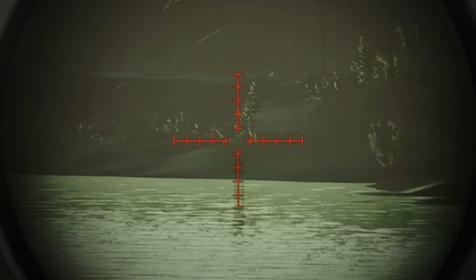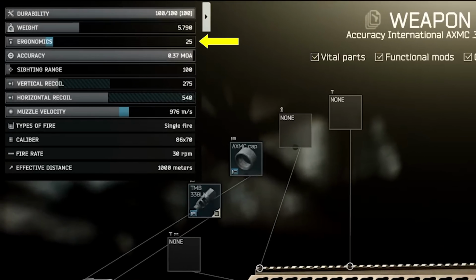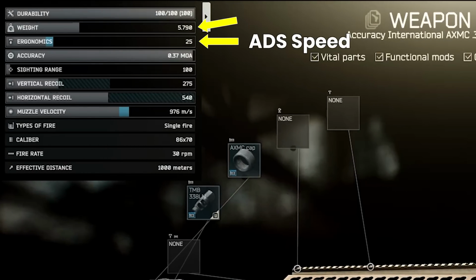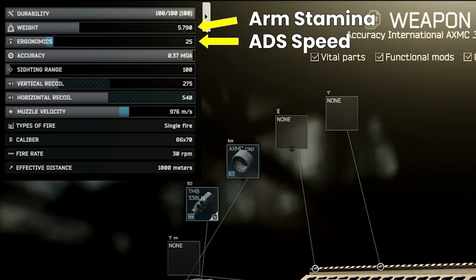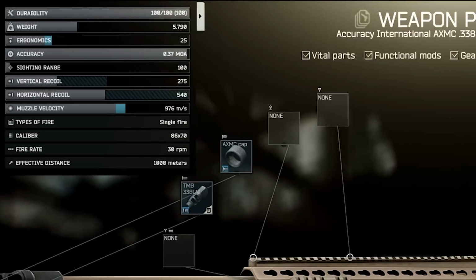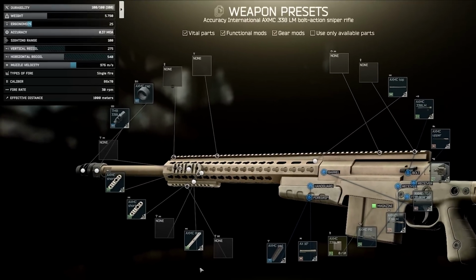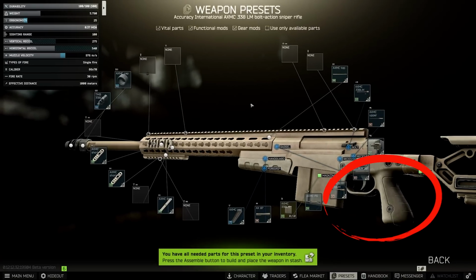In terms of modding, there's not a great deal that you can do with this weapon, but for bolties, we're looking at ergonomics to improve our ADS speed, and weight, which primarily increases the length of time that we can hold in the ADS position, but it also has a small impact on ADS speed too. By default, the AXMC starts at 25 ergo and 5.79 kilograms, and it comes with the AXMC pistol grip.